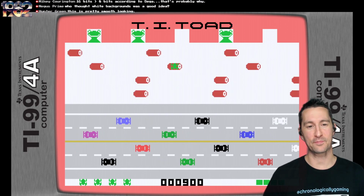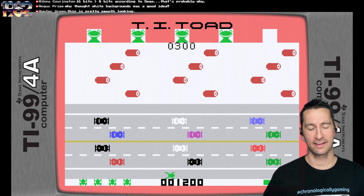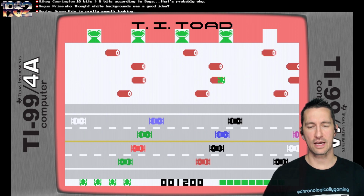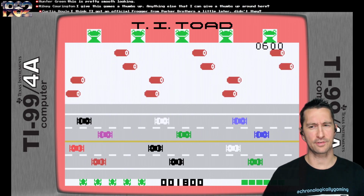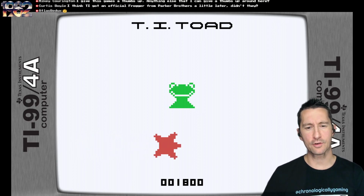Oh, that's why it is. Yep. You got to have more bits. And I'm sure I can't swim in the water just like any of the other Froggers. Why in the world are the logs so small? And the cars don't look like cars. The cars look like it's something random going across the screen. But this is cool. Look at this. We got a little cutscene.